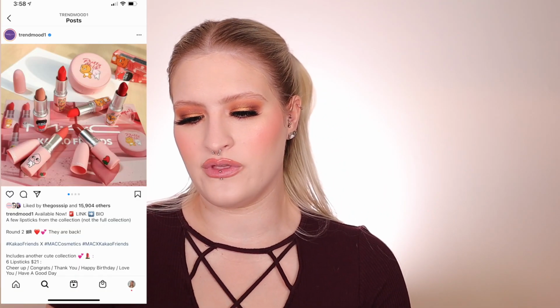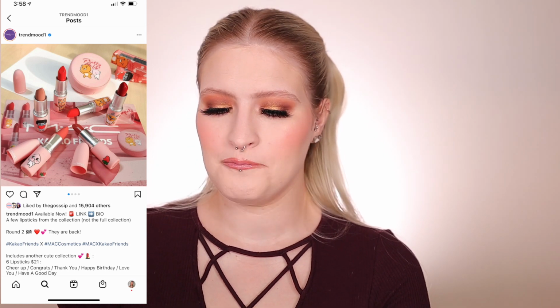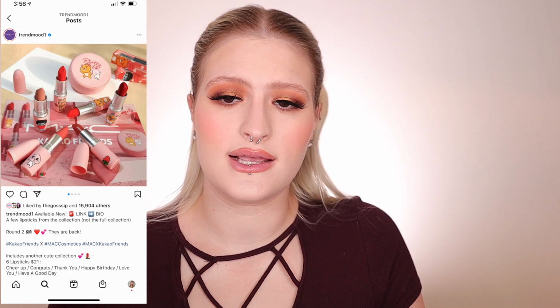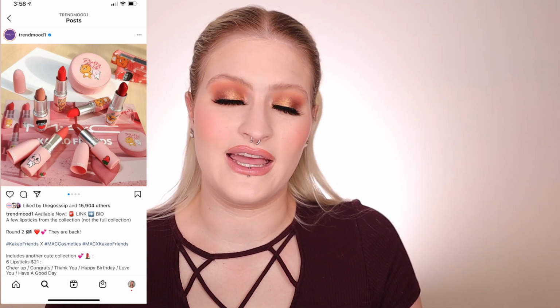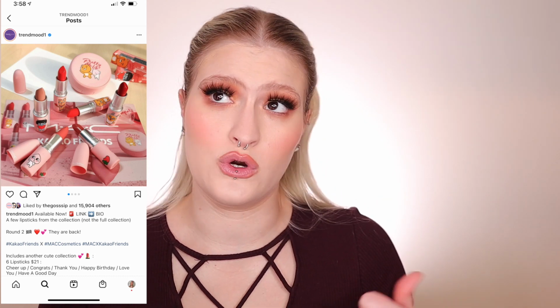This next product, this is a collaboration with MAC Cosmetics. And these are some lipsticks. I think the packaging is super cute, not gonna lie. But looking at these, I'm not really a fan of bullet lipsticks, to be honest. I like to use lipsticks that have an applicator, probably just because of my lip piercing. I just think it's easier to work with.